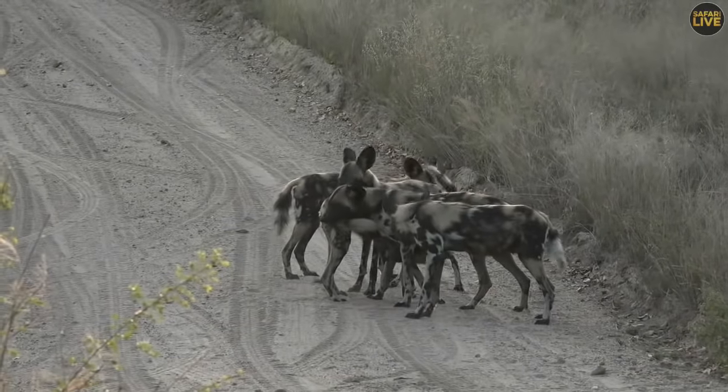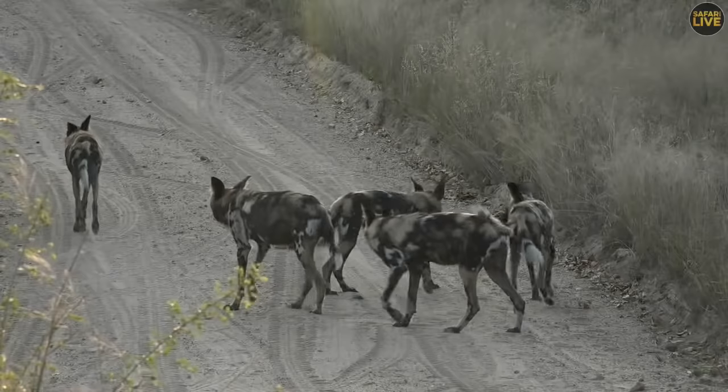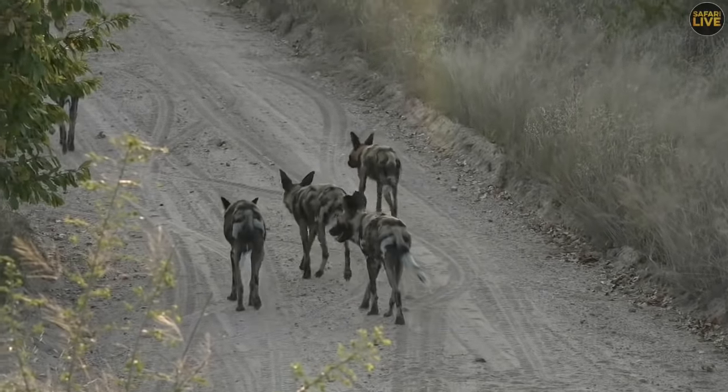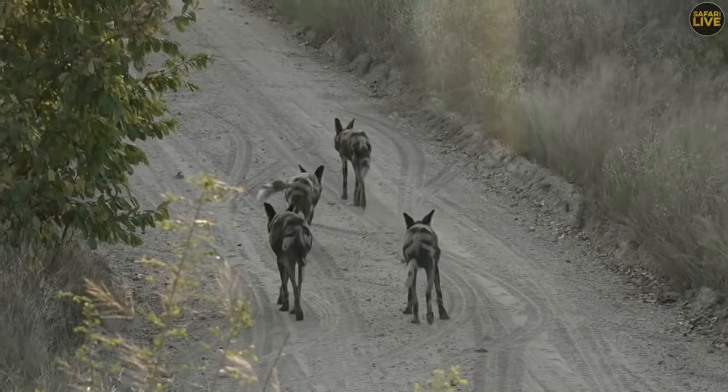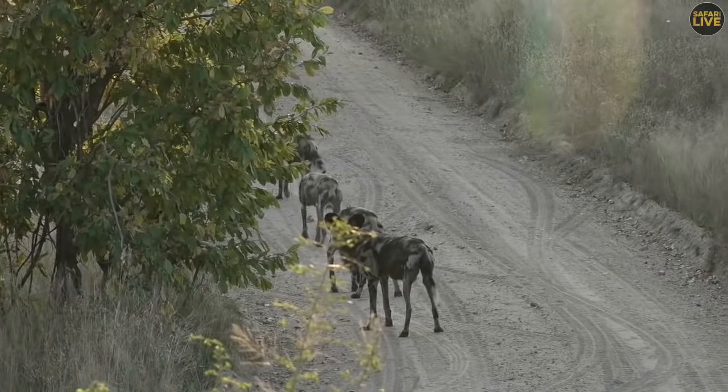But they do seem to be generally getting mobile now in a westerly direction along the road, so I'm just going to wait for this little greeting ceremony and then we're going to follow them, see where they head off. Okay, but whilst we figure out what they're up to, let's send you back to Ollie and see if he's had any luck with his leopard hunt.